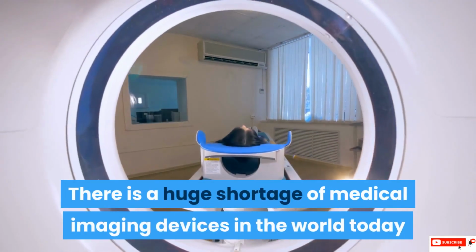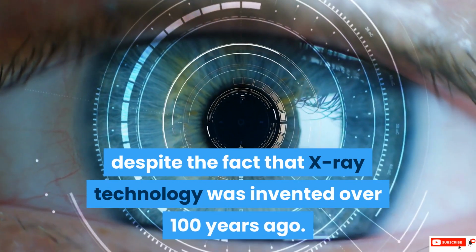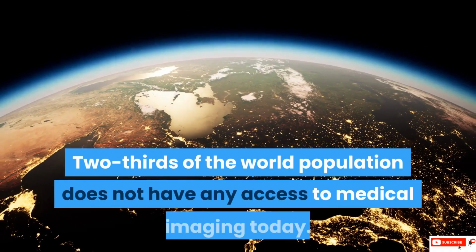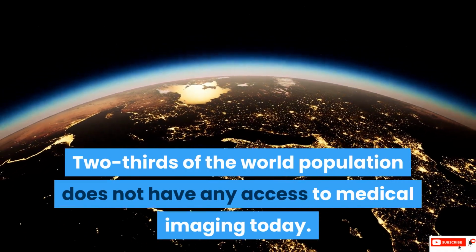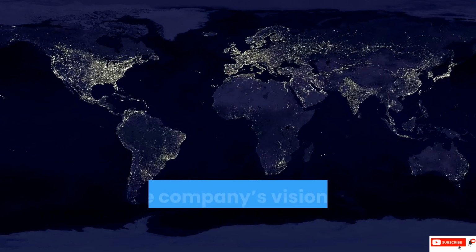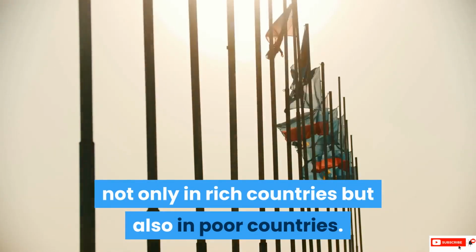There is a huge shortage of medical imaging devices in the world today, despite the fact that X-ray technology was invented over 100 years ago. The reason is simply, it's very, very expensive. Two thirds of the world population does not have any access to medical imaging today. Nano-X can build a full body scanner for as little as $10,000 in mass production. And the company's vision is very simple: place it everywhere, not only in rich countries but also in poor countries.